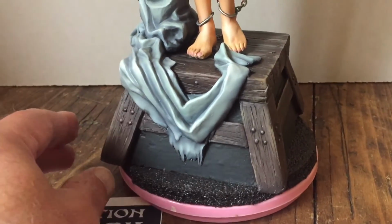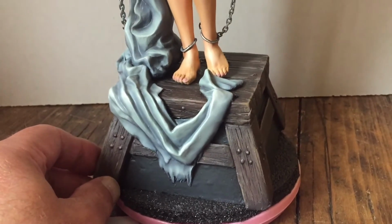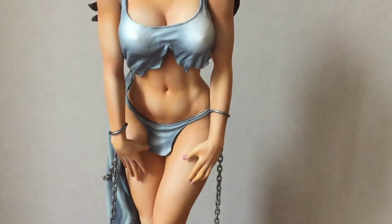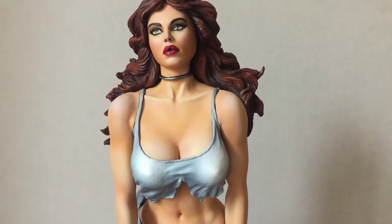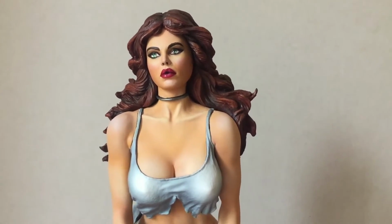Standing on a base on the actual auction block. There's her sheet or dress, whatever it would be. As you can see, the great skin tones, pleased with that. That looks a bit pink, her shoulder. I did repair that bit, that looks a bit pink there. It doesn't really look that pink in real life.